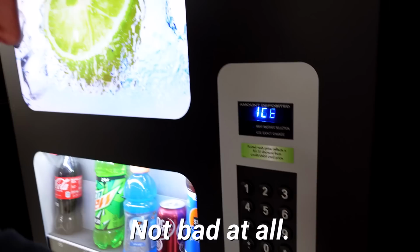Let's go to the car and count it up. Okay. All right, guys, here we are at the car. Check this out. There's all the money we got from the day. Yeah, not too bad. Here's the total on screen.